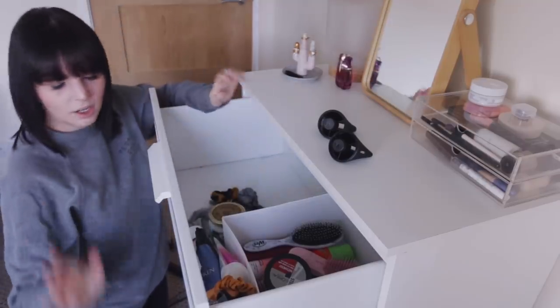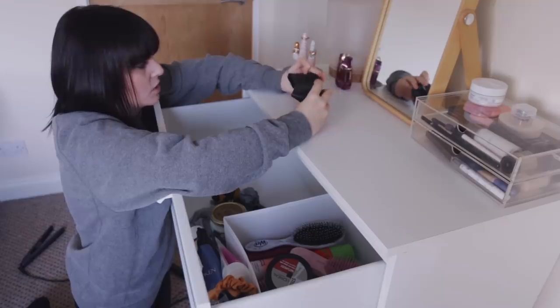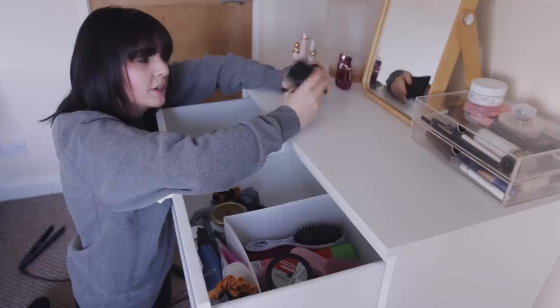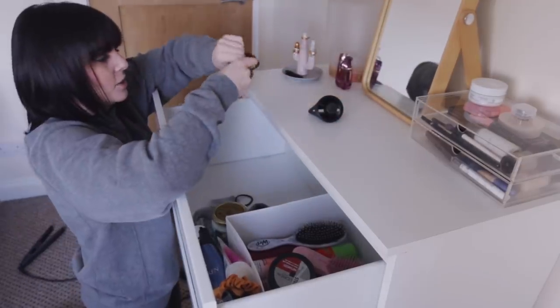So you know what? I'm making a start. And if I'm gonna use one of these attachments, I'm probably gonna use the thinner one. My hair is really fine. There's just a lot of it. So I'm gonna keep one. I think that's a pretty good compromise. I have hair bands that shouldn't be in here.